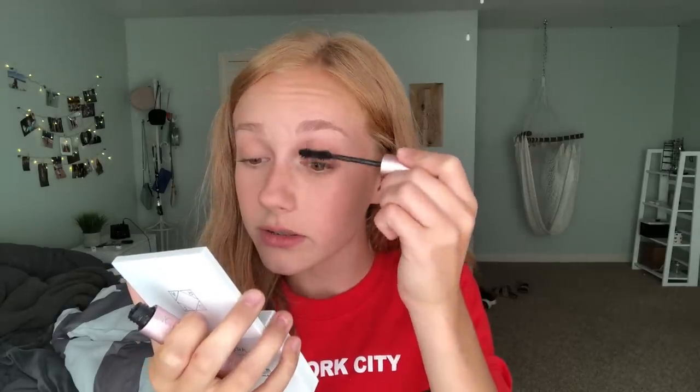Oh, I have an eyelash in my eye. So I literally just use such a tiny bit. I just comb through them, and that's pretty much it.